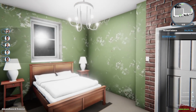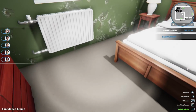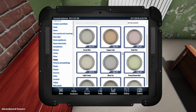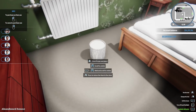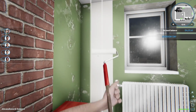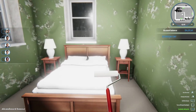I think we're done in this room. So I'm gonna pick out a paint. I kind of want to do something neutral like a cream. Let me see if there is a cream. Paints. I was on the wrong one, I said plants like a crazy person. All right, so forest mist, copper coin, light cream, gray beige. Let's try this light cream and see what it looks like. And then I probably will do this one. Okay, yeah, I could do an accent wall.